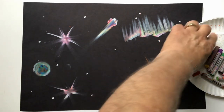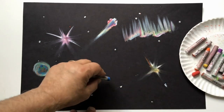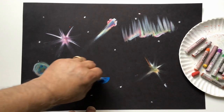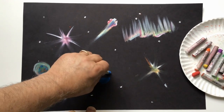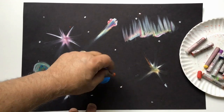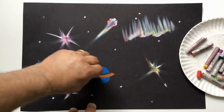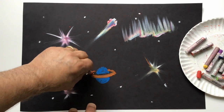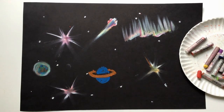And now one that is pretty recognizable. Let's make a half circle here with blue. Color that in. Skip up a little bit. Make another one. Leave some space there. And you probably have an idea what's going to go there. Take a contrasting color and make a big ring around it. That's right. Hook it around. There you go. Now you've got Saturn. Kids love this.